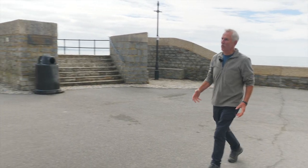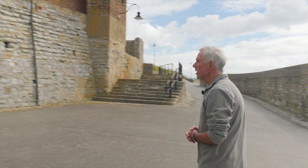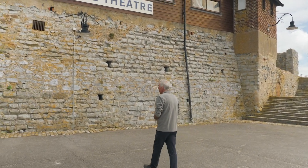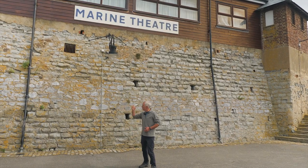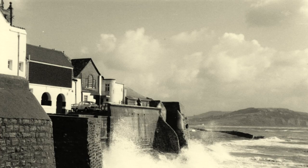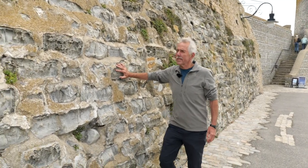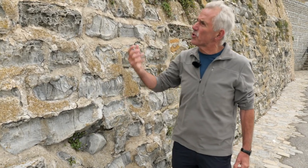In front of us we've got the old sea walls below the Marine Theatre. These are composed of Blue Lias limestone, and I can remember well in the mid-1970s the sea beating against the walls right the way along here. Little beach, a groin, a very different situation than we've got today. We can see in the old sea walls here, some of them dating back to 1600, how vulnerable they were to erosion and to weathering.